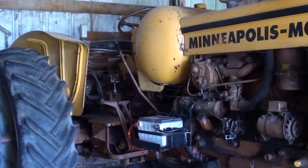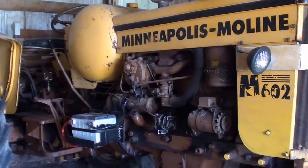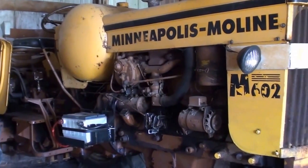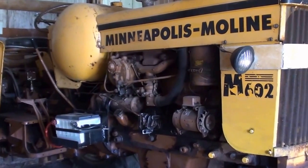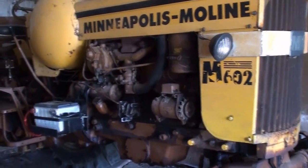We made an ill-fated attempt at starting this tractor, and I was calling it a 605. It's a 602, and we didn't have much battery left. It fired a couple times, but we don't want to mess with it, even though we got air in the tires. But normally it's a pretty good running tractor.